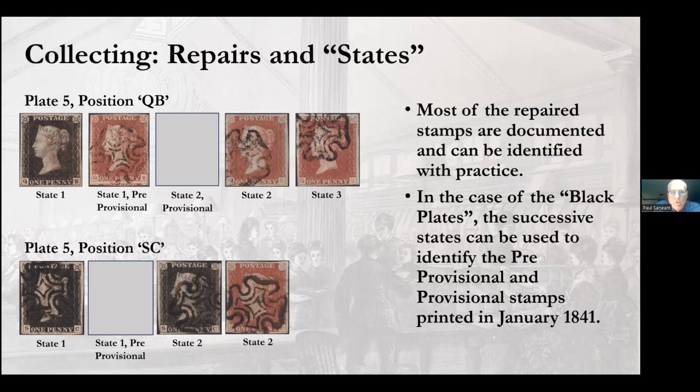And that's how we know it's a state 2. And then again, there's a state 3. So there was actually a third repair done to this plate. So it saw a lot of maintenance work done in its fairly short life. It was in use for less than a year. And the same with position SC in the second row.